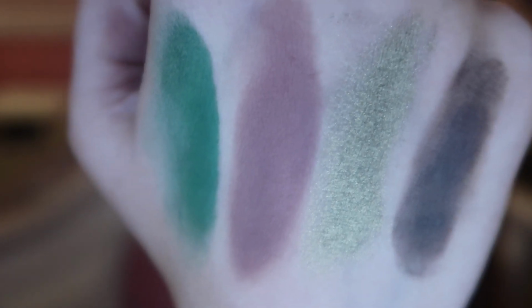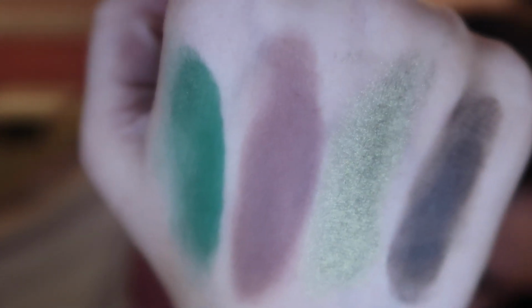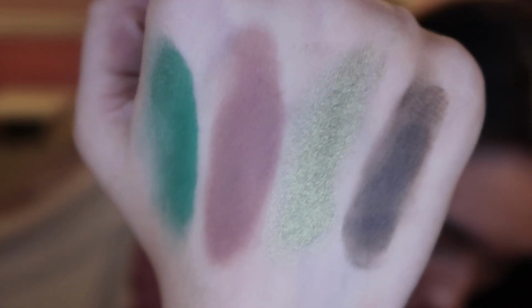So here is the third row. Starting from the matte green, we have Flying Saucer, Phone Home, Moon Rock, and X-Files. Now, I could tell with this row, the formula wasn't quite the same with the other matte compared to Flying Saucer, and that's just how it felt. The green felt a little bit harder, and I think maybe that's because greens like that are harder to formulate. But whatever he did with this green, the color payoff showed up pretty nicely, and I think on the eyes it'll look really beautiful.